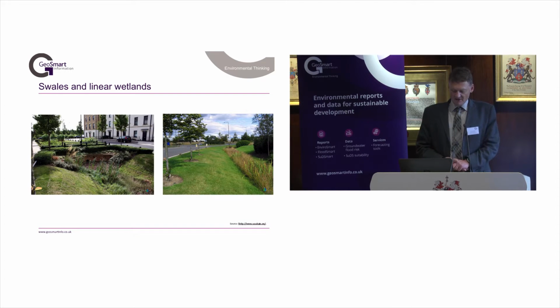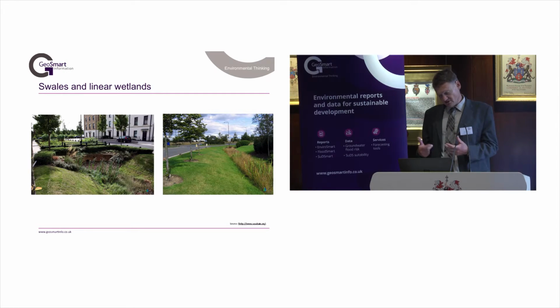So here we've got, on the left-hand side, a swale, and on the right-hand side, a linear wetland. These provide storage for the water within them. They convey the water across the site. They provide natural attenuation and improvement in water quality by passing through the vegetation, and they also offer amenity value. They can be integrated with the landscaping. They can offer biodiversity benefits. So the whole idea of SuDS is flood risk, but also integrated with these other benefits, which can support their use within the development.